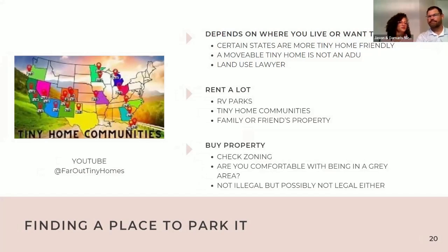We recommend too, if you do decide to go with a tiny home community, try to get a tour. This place was really pretty, it was great, but they had a lot of rules. And it wasn't gonna work for us. One was that depending on their septic or sewage system, they didn't want you to have a tub or a washer.